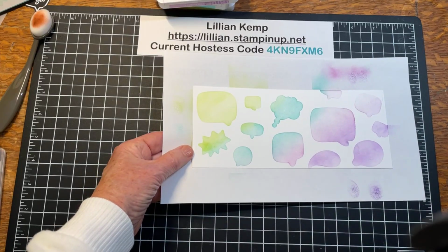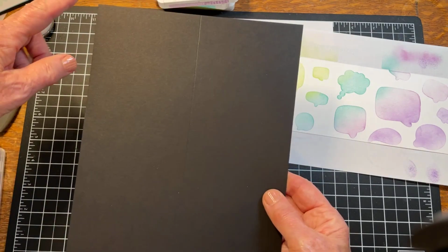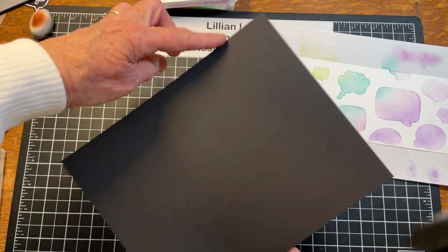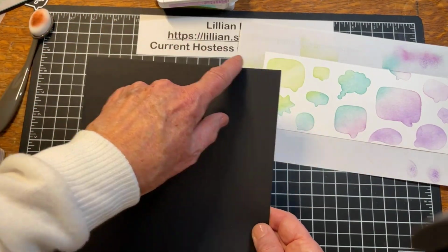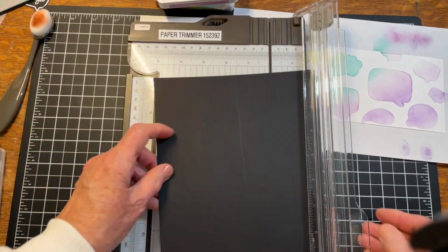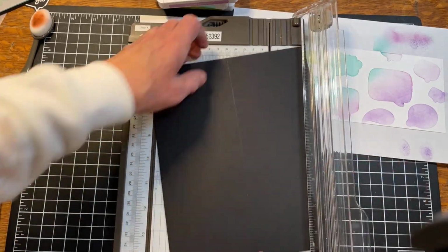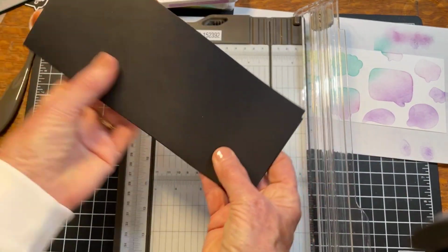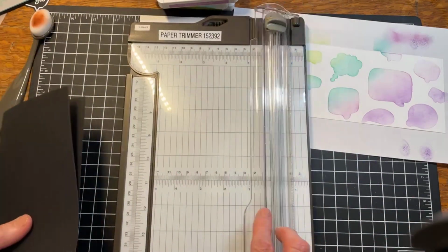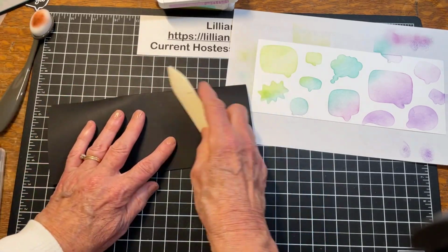The card that we're making is going to be a slimline card. It is going to be a black base. So it is 7 inches across the top and 8.5 this way. So with the 7-inch side, you can score it at 3.5. So score it at 3.5. So when you fold it, your card base is going to be 3.5 by 8.5. So let's use our bone folder and get that done.